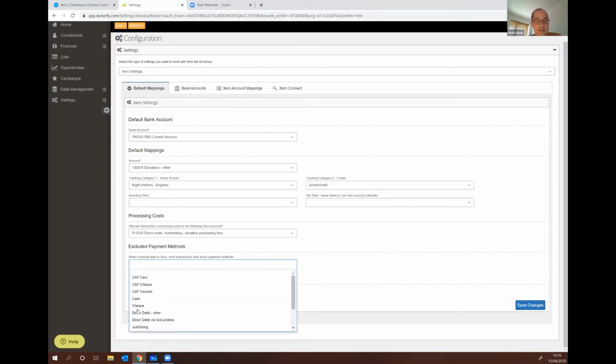So I've not set up invoices here, but I could, for example, say I want to exclude miscellaneous, or I want to exclude PayPal transactions. That's another one you might sometimes do. I don't know how many of you have PayPal. But PayPal also links directly in with Xero as well. So it might be you exclude PayPal. But what it means is that any transaction with that payment method selected will not flow through.